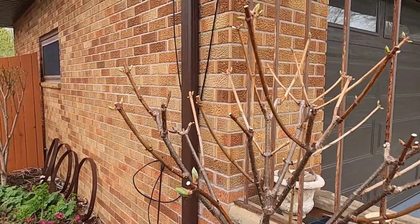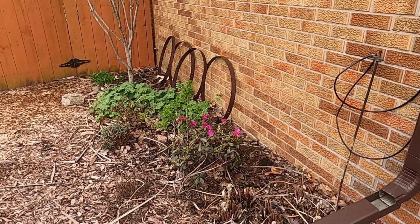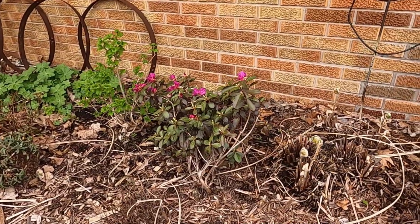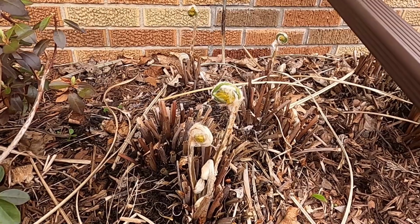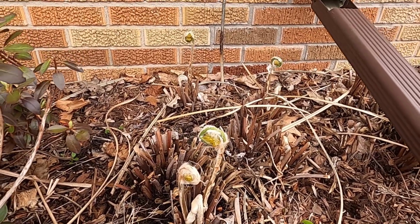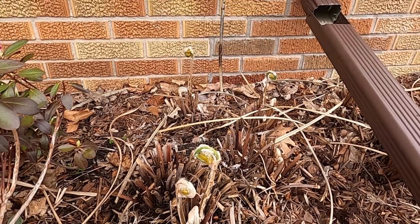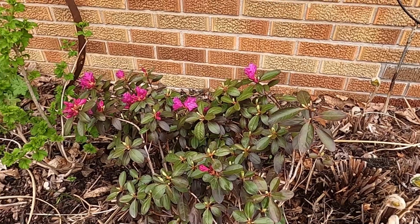All of my hydrangeas are starting to bud out, so it's really nice to see the new growth and just know that they're growing on. The ferns are sending up their fiddleheads. This is the royal fern, and it really enjoys having lots of water to be able to produce its fronds, but it's very beautiful and not invasive like some other ferns can be.